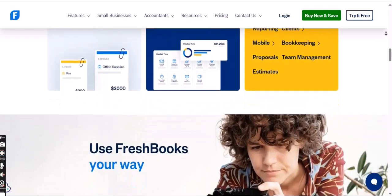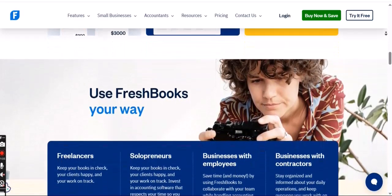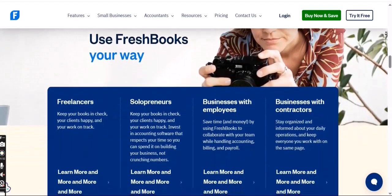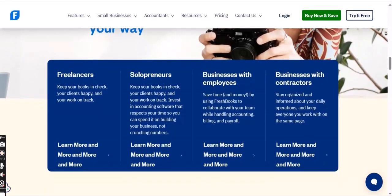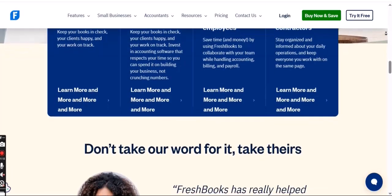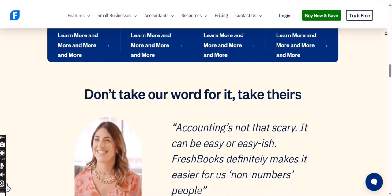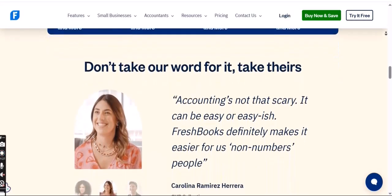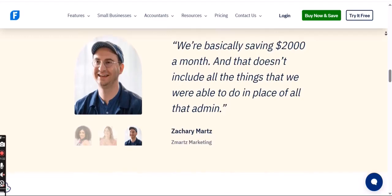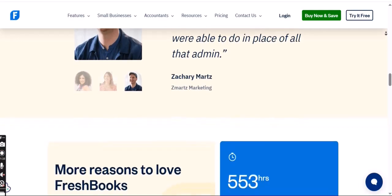1. Invoicing, getting paid professionally and promptly. One of FreshBooks' most celebrated functions is its robust invoicing capability. This is where many businesses see immediate value. FreshBooks allows you to create professional invoices. You can design custom, professional-looking invoices with your brand's logo, colors, and fonts. This helps project a polished image to your clients. Send invoices with ease. Invoices can be sent directly from the FreshBooks platform via email, complete with an online payment link. This eliminates the need for manual attachments and makes it simple for clients to pay.